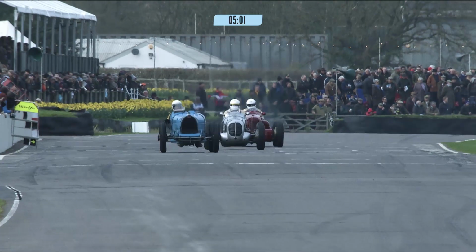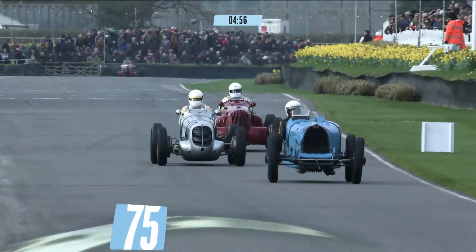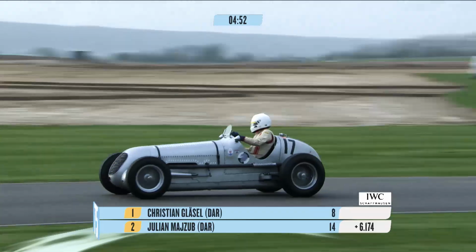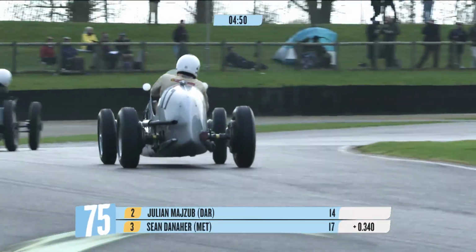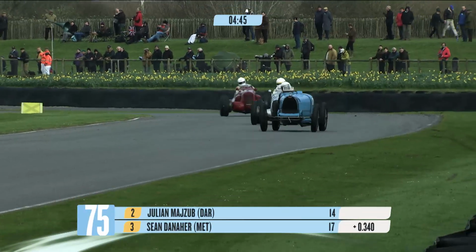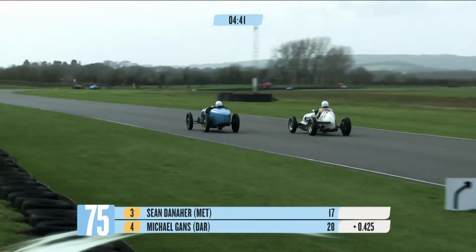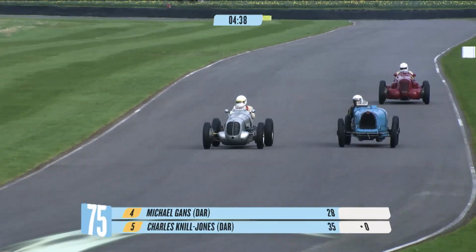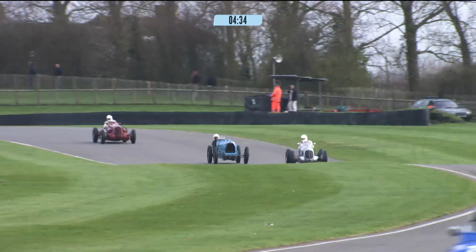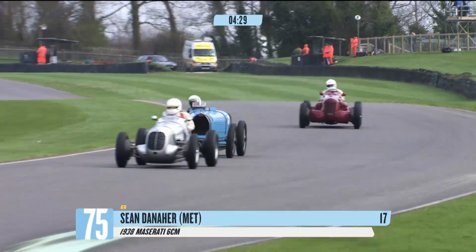Lap 9. So not so long ago, it looked as though it was all over for Julien Majoub. He'd had his turn in the lead. He went down to second, down to third, down to fourth, dropping off the back of this pack fighting for second place. There he is, back in second all over again. Sean Danaher, the 17 silver Maserati, in third, and Gans has it all to do all over again in the much more powerful red Maserati. Four seconds made up due to that problem for Glaisel. And there's Danaher back ahead of the Bugatti. He's come through out of Mangewick towards Fordwater.